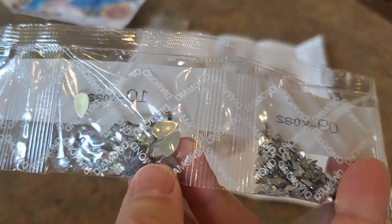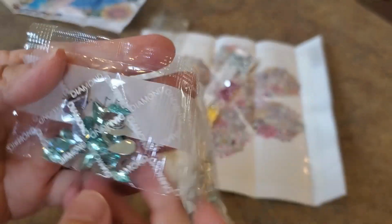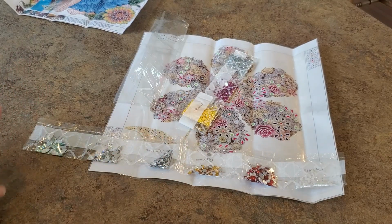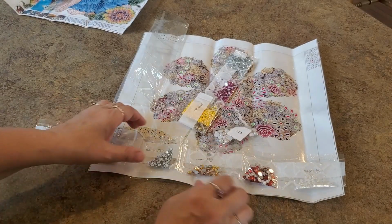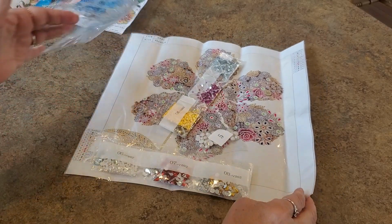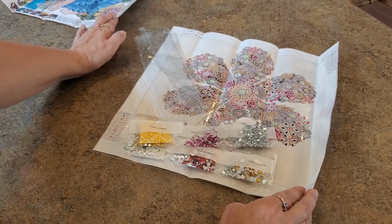We have this clear AB teardrop. We have this pretty blue faceted teardrop. That's gorgeous. So you get the color palette, right? It's yellow, pink. It's got a little bit of everything. And then we have some larger pearls. So that's going to be really pretty. Like I said, not very many rhinestones. That's why I was pulled to it. I was intrigued. So that's what we have, you guys.